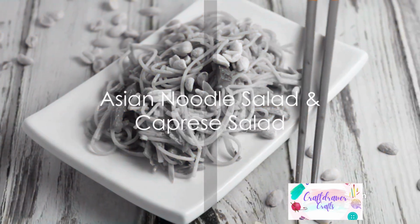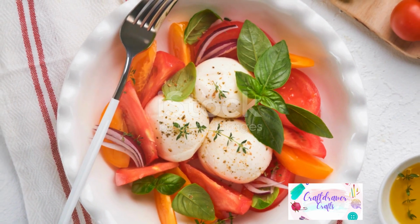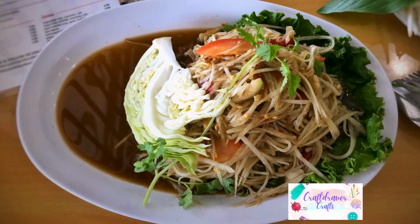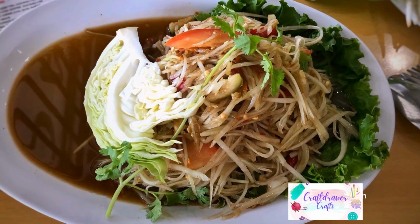Experience some international flavors with an Asian noodle salad and caprese salad. For the Asian noodle salad, you'll simply toss together noodles, chopped veggies, chicken, and a sweet and sour sauce, then finish with a light sesame seed dressing.